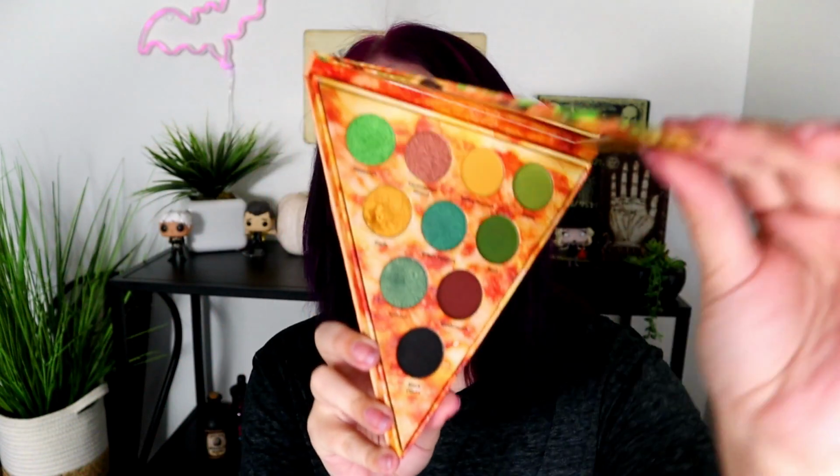Well, there's two. It's my pizza palettes from Glamlight. I love this formula so much. The mattes are good, but it's that shimmer, so I'll swatch them because, you know, they're fun. But this is the Veggie Lovers palette. It's my favorite one, and I like this one a lot.